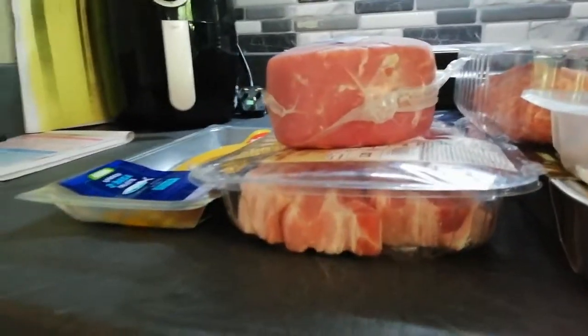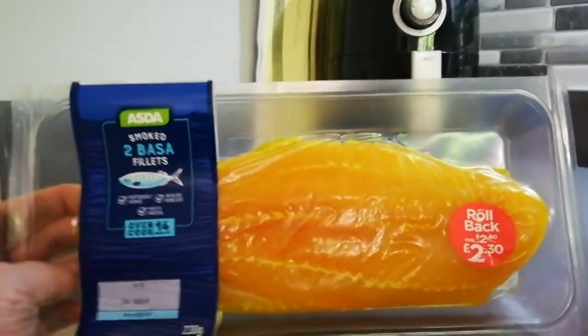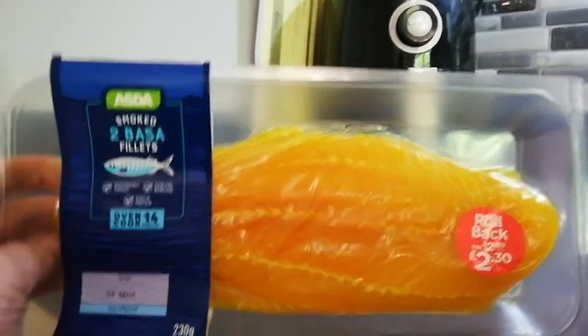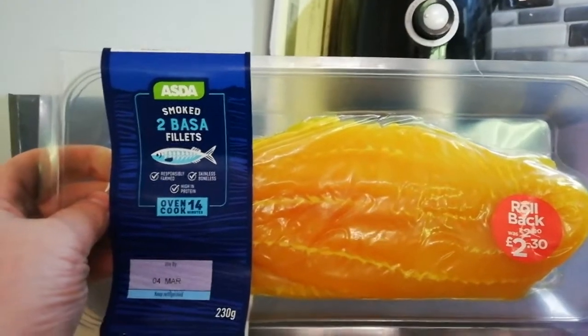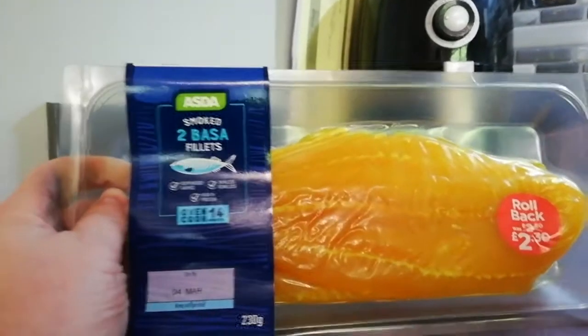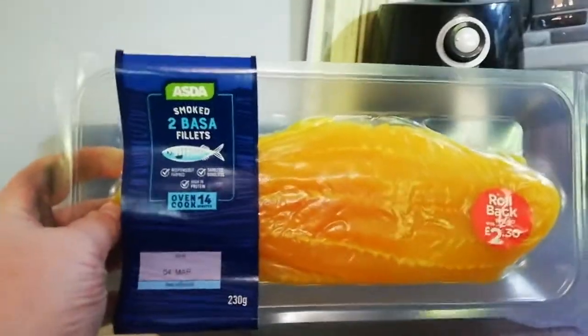Right, on to the rest of the meats. I thought, sticking with the fish, I got the 2 smoked basa fillets. These are a staple for us, usually a Monday night for some reason, I don't know why. But that oven cooks in 14 minutes, and I usually just cook it in foil with a little bit of butter and sometimes a wee bit of garlic powder and just serve it with some veggies. And it's a really nice, healthy dinner.